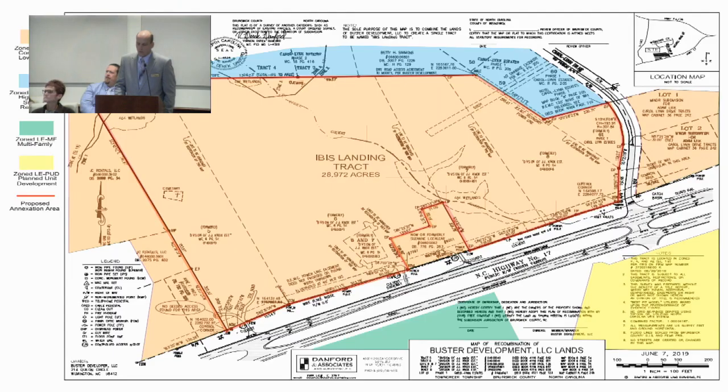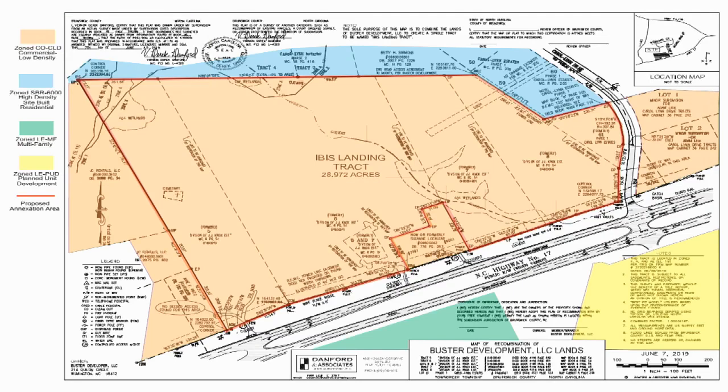Here's a map showing all of what I just explained. The areas in the peach color are the Brunswick County Commercial Low Density. The areas in blue are Brunswick County Site-Built Residential 6000, SBR 6000. Across Highway 17, in the green, is Hawthorne Waterside, which is zoned multifamily under the Town of Leland's jurisdiction. And the mustard color is Brunswick Forest, which is both PUD and, just off the screen, a portion of C2. The proposed annexation area is outlined in red on the slide here.